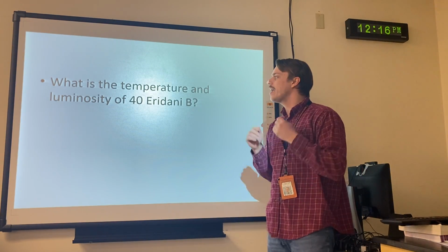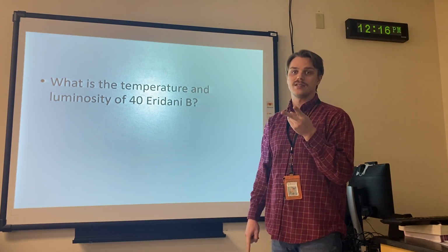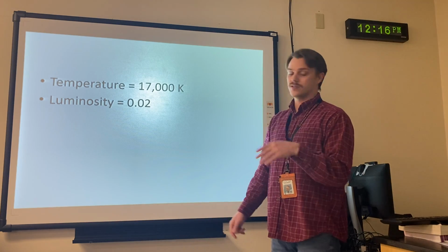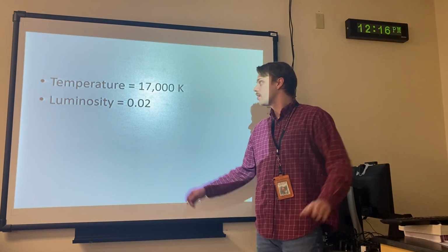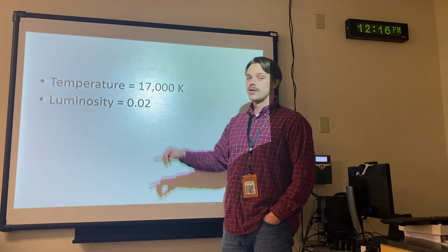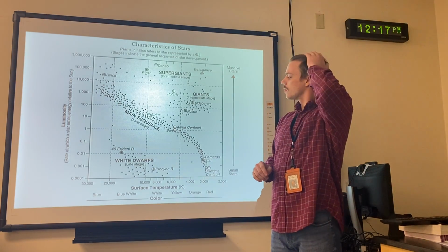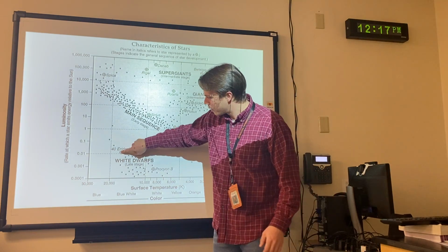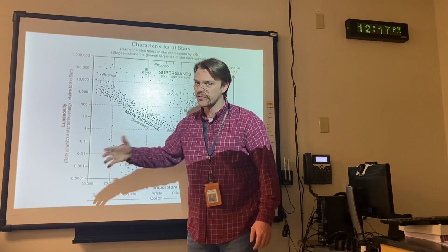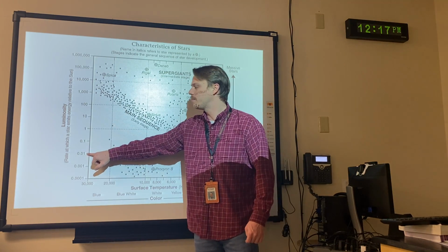What is the temperature and luminosity of 40 Eridani B? So I need the temperature and the luminosity. For 40 Eridani B, the temperature is about 17,000 Kelvin, and the luminosity is really low. If you got less than 1, I'll accept it. So it's about 0.02-ish around there. If you said 0.03, you're good, but since there's the 0.1 there, we're between these two, so it's got to be 0.0 something.